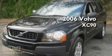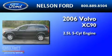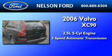This is a 2006 Volvo XC90. It has a 2.5-liter five-cylinder engine and a five-speed automatic transmission.